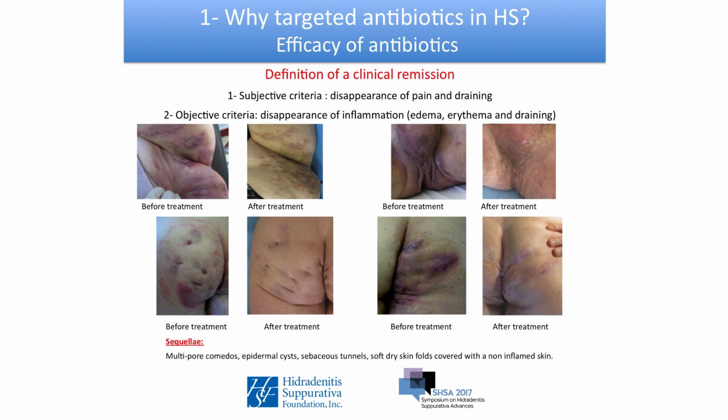So on the patient side, it's complete disappearance of pain and draining. And on the physician side, it should be a complete disappearance of inflammation. She taught me that if you use the right antibiotics, the edema and the fibrosis literally melts, the erythema faints, and the draining stops. And these are a few examples of what our team calls clinical remission or complete remission.